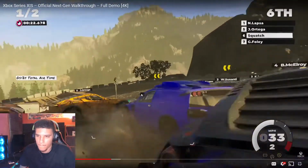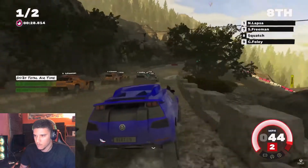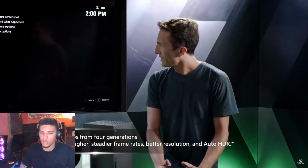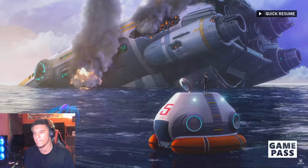Really cool showcase of next gen. But of course, we've talked about this game being on Series X and Series S. Let's go back in time. Big focus on Xbox. So let's showcase a back-compat game. From the original Xbox, four generations. Let's just jump over to Subnautica. It's a great game from Xbox One as well.